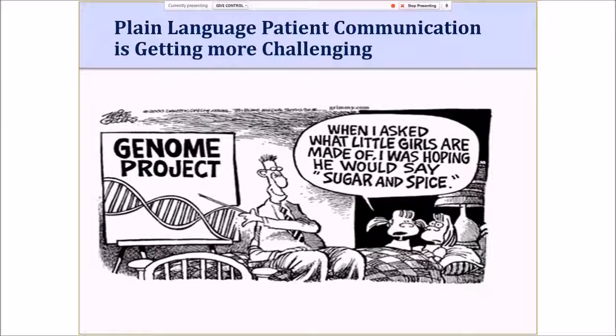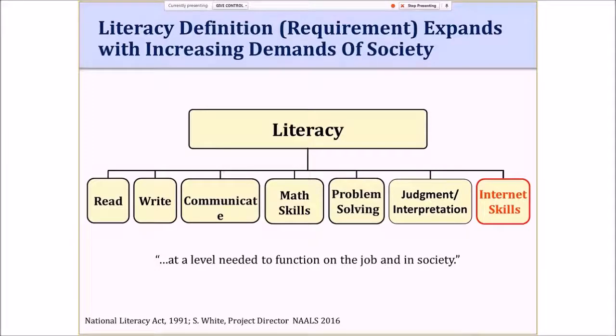So I love this cartoon. Here's a scientist explaining genome project, and the kids say, when I ask what little girls are made of, I was hoping he would say sugar and spice. So this is the communication gap that we are often facing.